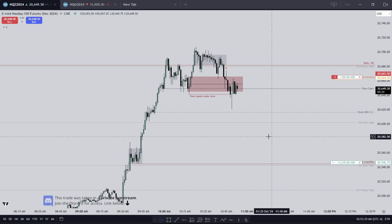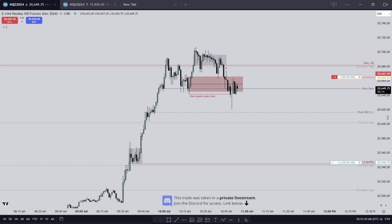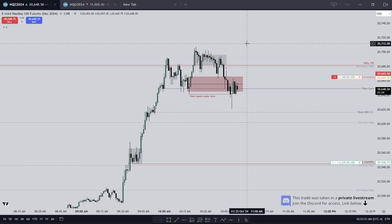I'm watching the bodies if we can respect mean threshold of the breaker. I like how this candle closed beneath it. But again, I'm still expecting speed, or rather I like to see speed because I don't want to treat this as a turtle soup to go higher.